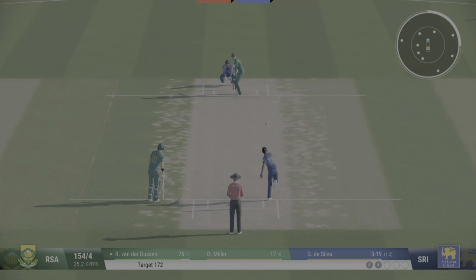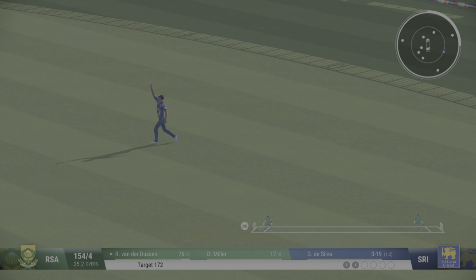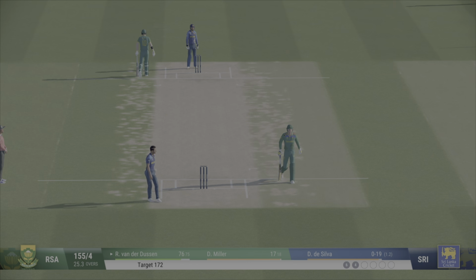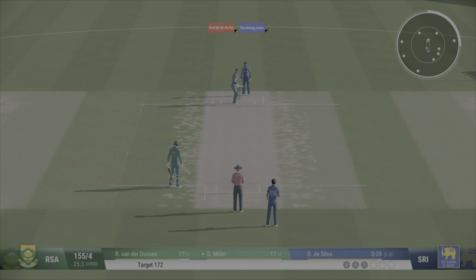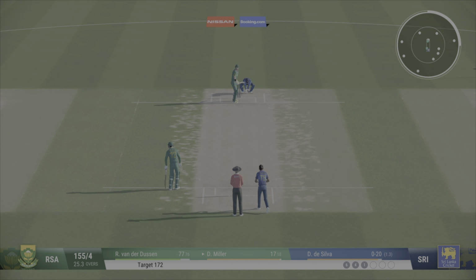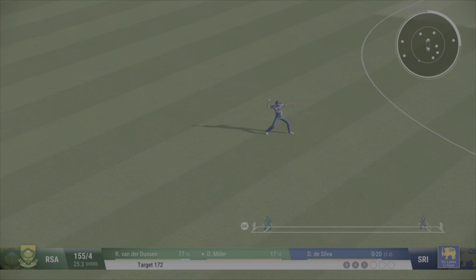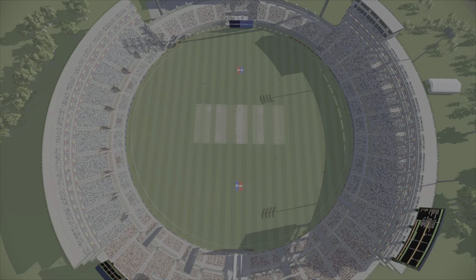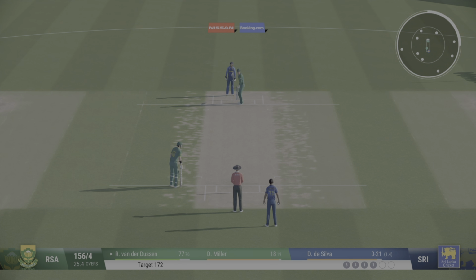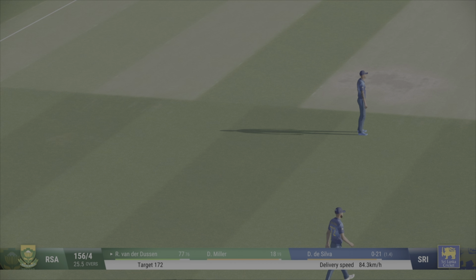Van der Dussen has got the big shot away this over. Now they can focus on playing the next ball on its merits. Yes. There'll be runs here. Good piece of fielding to stop some runs.